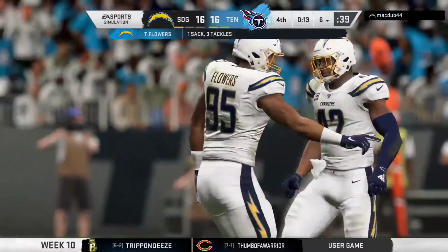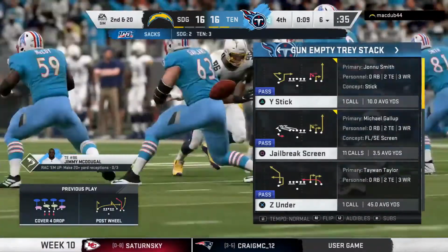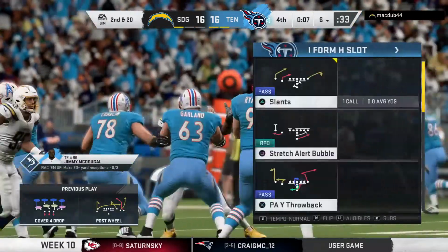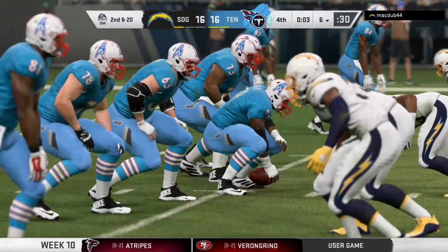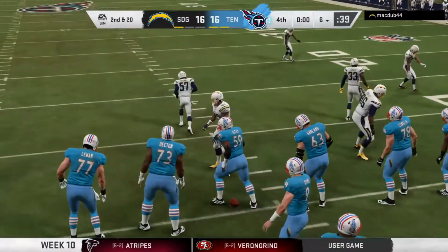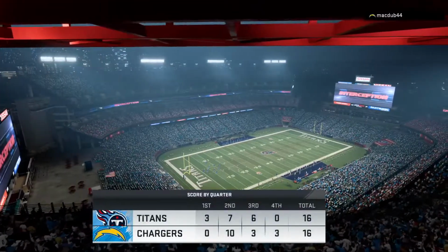And he can't get a throw off. He's taken down. What a huge play at this point in the game. And the job becomes twice as difficult now. After the sack, it's 2nd and 20. It's a little teaching moment here.